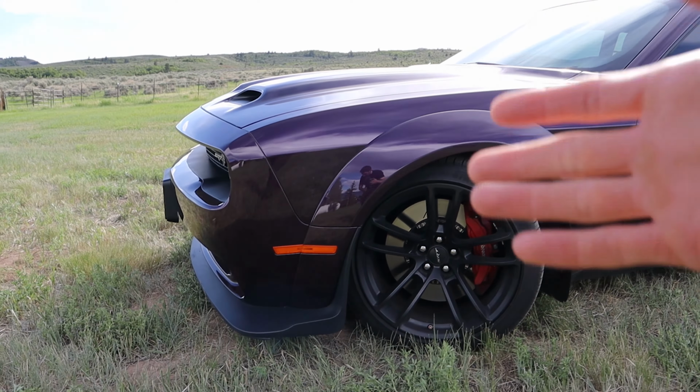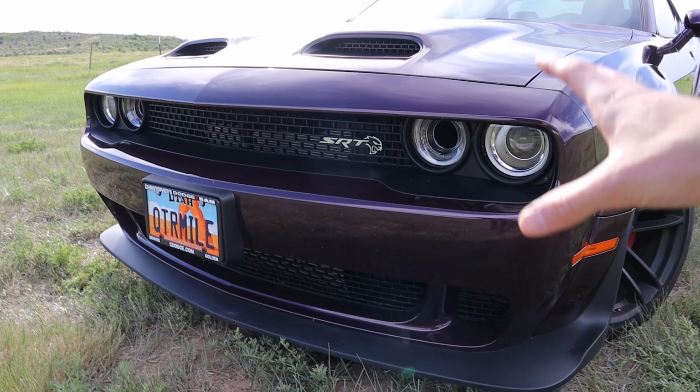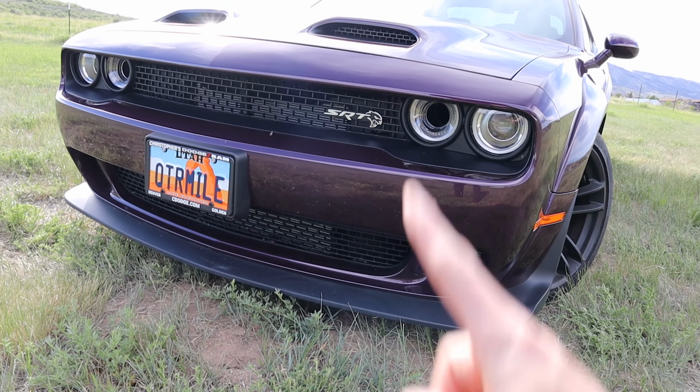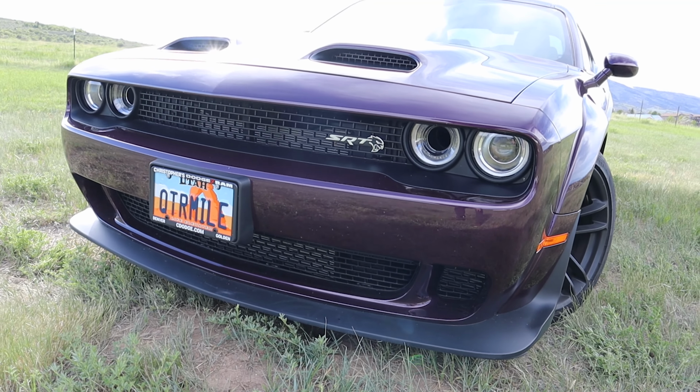And to expand upon what I loved about the Scat Pack, what's interesting and cool looking about the Hellcat is the front end is different than the Scat Pack, except for the wide body Scat Pack, which they changed, I think in 2018 when they introduced the wide body.